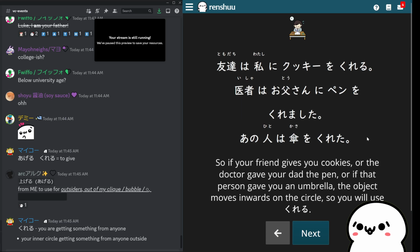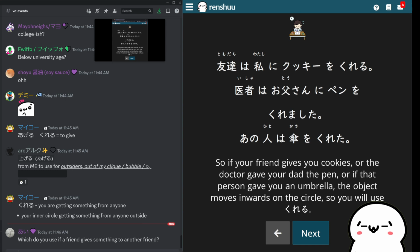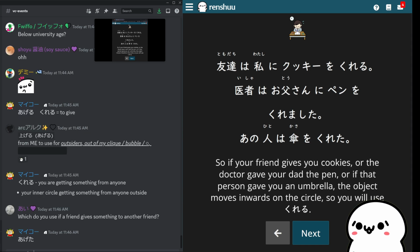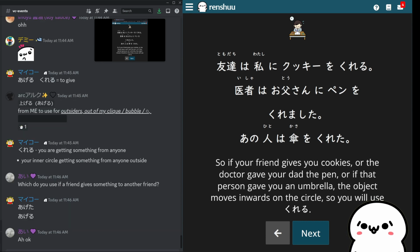So we just took all those sentences we had a second ago. A friend gives something to another friend, that's just ageru, or sorry, ageta. Ageta is used for every situation except when you or your inner circle is receiving something. That's why kureru is the smaller set of usages. It's the tiny one. It's only when something is being given to you. Any other situation is ageru. Something being given to you, being given to your inner circle, kureru. Other than that, ageru.